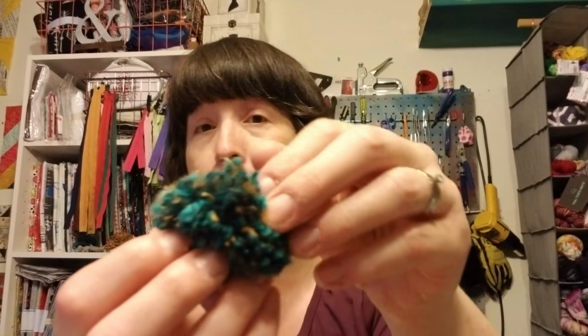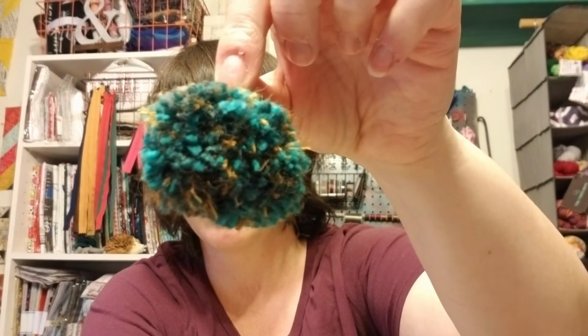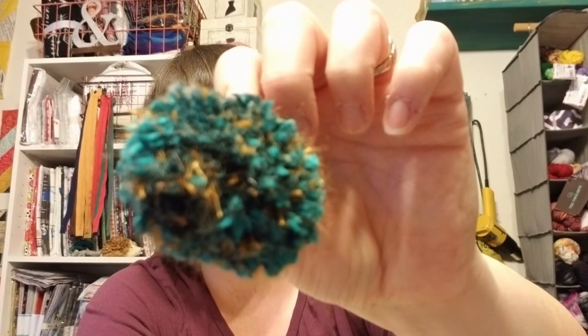I actually used that link. I think it's from, I don't remember who it's from. Sorella? I think it's from Sorella. And it was a pom-pom earring tutorial, and I did it for one of my Pinterest challenge blogs. And these are the ones I made. This needs a little trim. But this is 2 yarns I did together.